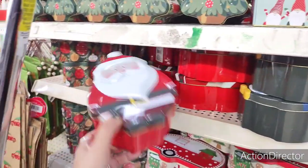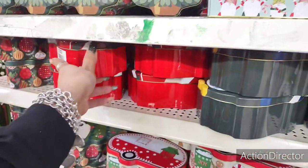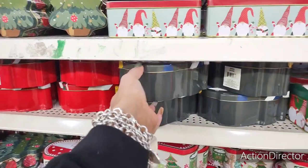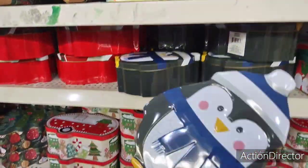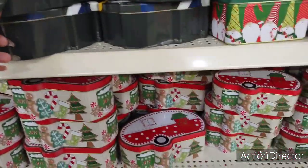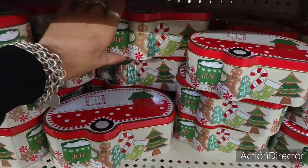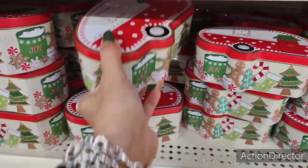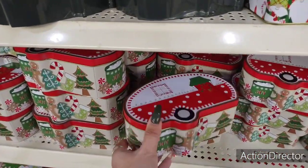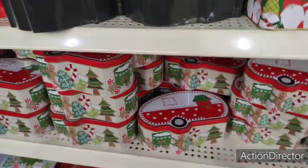There is a gingerbread man one as well, and here is a Santa Claus. These are all a dollar, of course. I know we all know about the increases that are coming, but as far as I'm seeing, everything is still a dollar. And this is a penguin. Maybe they sold out of the gingerbread, because the gingerbread man, I mean, those are so cute. But I am seeing still a lot of these, and these are adorable. These are cute as decor, or they're cute for giving baked goods in. They're just adorable, period.